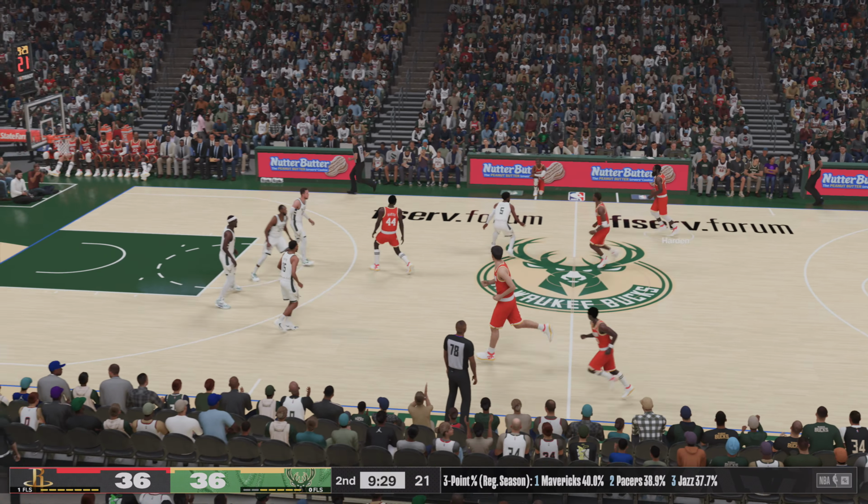Payne. Olajuwon's checked in for Houston. And here's Middleton bringing it up now for the Bucks. Pass to Lillard. Outside Portis. Three-pointer. The Rockets pull it in. Olajuwon's got his fourth rebound with that last one here tonight.